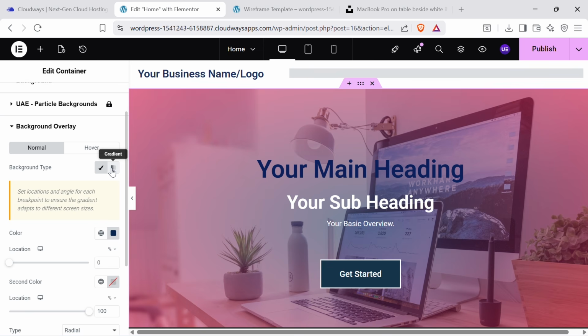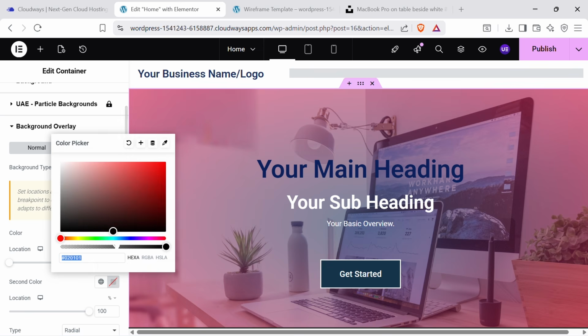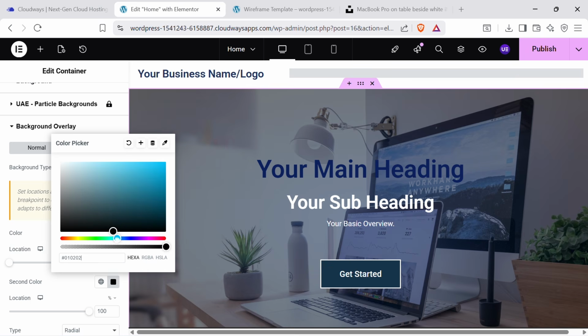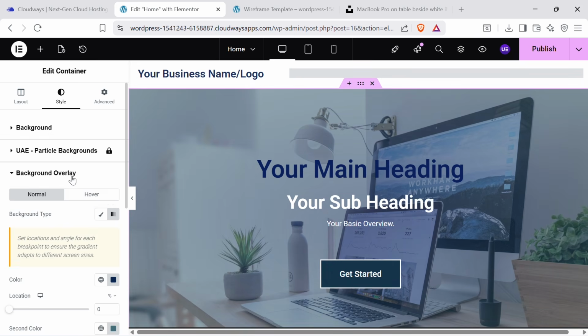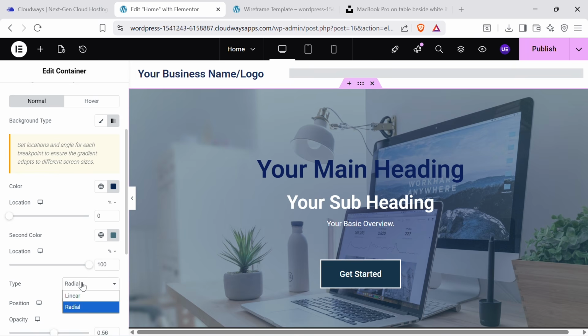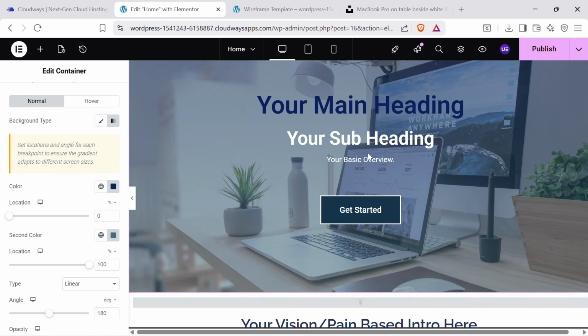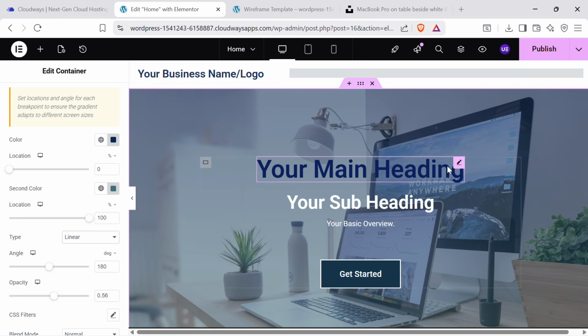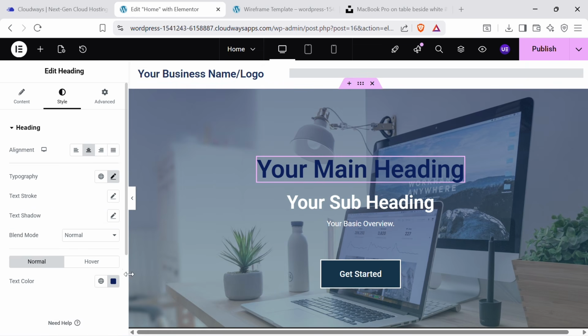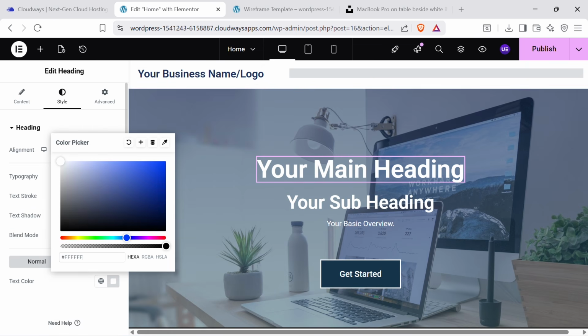I actually might go gradient just to show you what's possible. Let's pick a similar blue, something like that. Radial, linear. And look at that. That's already looking very good. Now, you wouldn't have two different colored ones like that for this one. You would have it like that.